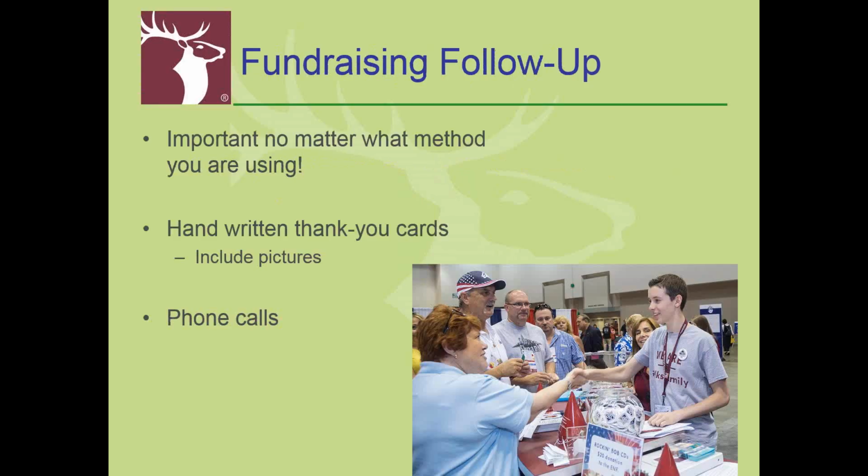Finally, I'd like to touch upon the follow-up that should occur with your donors after the trip. It is essential to follow up with donors who donate to your trip's fund. Not only will they be interested to hear what you did and learned during your time on the trip, but it will help them to see exactly where their money went. Cultivating these relationships is important to ensuring that your donors feel appreciated and feel that their money went towards a worthy cause. Handwritten thank you cards and phone calls are some of the most personal ways to follow up with donors. Don't forget to include pictures with your thank you cards when possible.